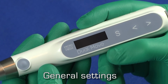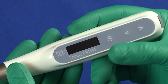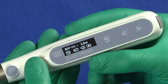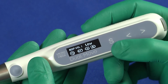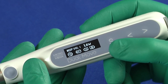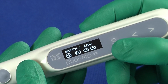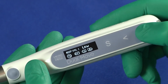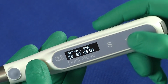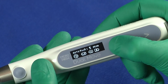Dual Move being off, open the configuration menu by pressing the S and main keys at the same time, until Set appears on the screen. The S key is used to move to the next parameter. Minus and plus keys adjust the value of the selected parameter. The first parameter to be set is the volume of sound indicators, from low level, medium, up to high level. To validate and move to the next parameter, push S.